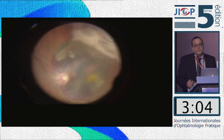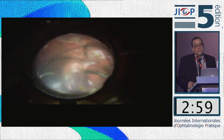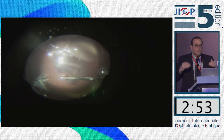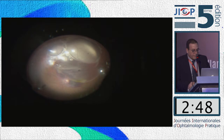At the end of the procedure, I do fluid-air exchange, and ask the patient at the end of the surgery to take a sitting position so the air goes up and makes the brake to stop the air which is present subretinal from traveling superiorly.